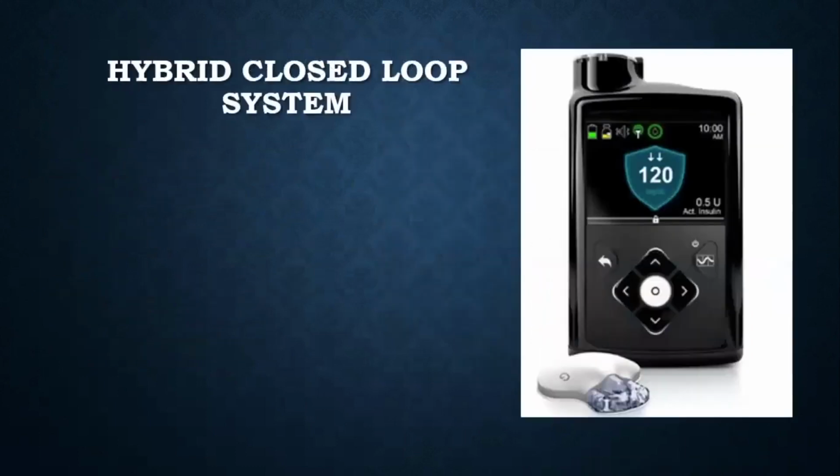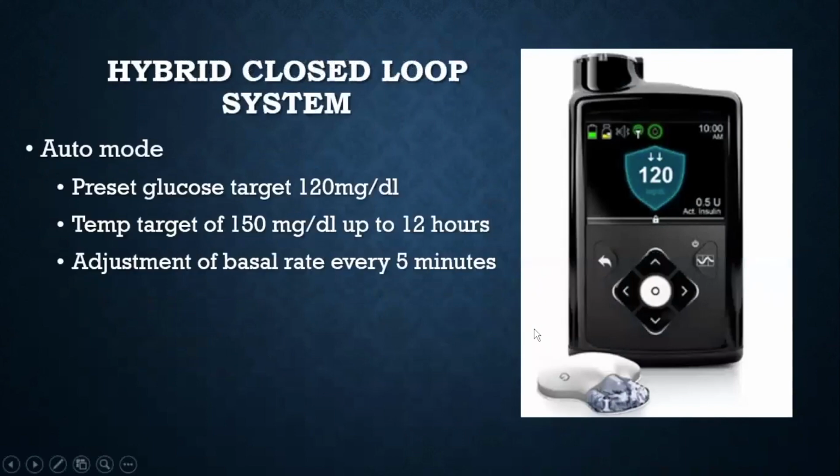So the next step in this road towards an artificial pancreas is something we call a hybrid closed loop system. Currently this exists with the Medtronic 670G. There is an auto mode in this pump and the associated continuous glucose monitor sensor, so this communication system has a preset glucose target of 120. It always wants the blood sugar to be targeted towards 120. Temporarily, you can set it to 150, potentially in the setting of exercise. But it adjusts the basal rate of insulin every 5 minutes in order to try to reach that target of 120.